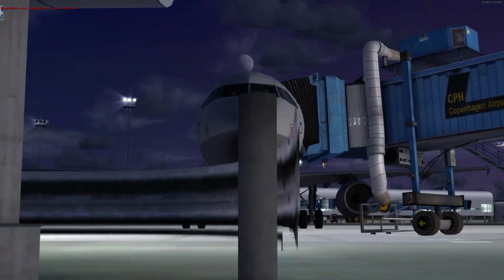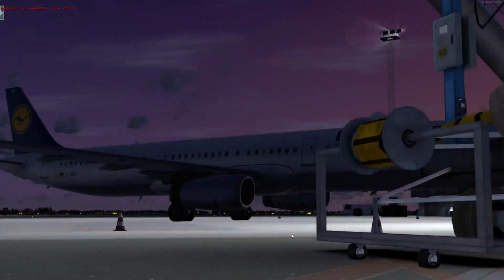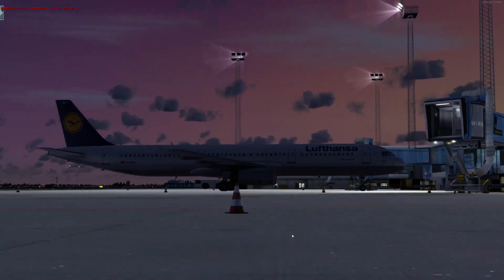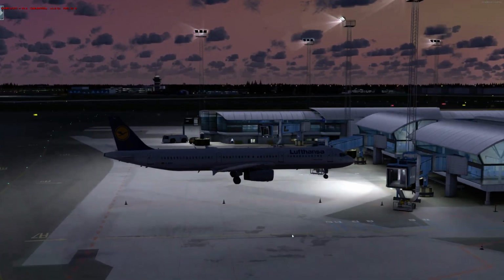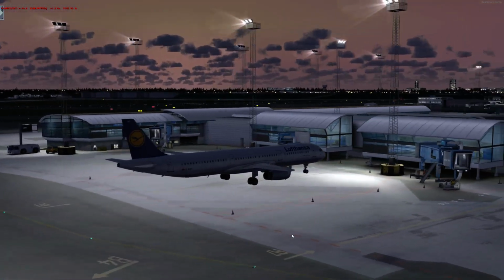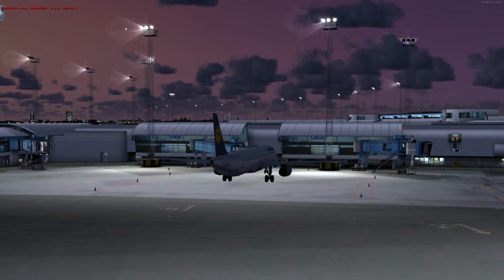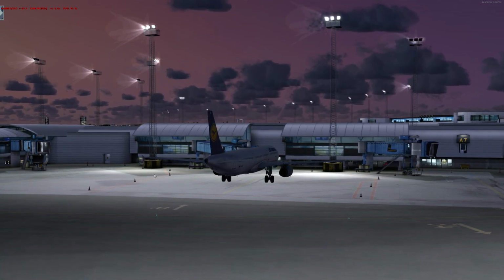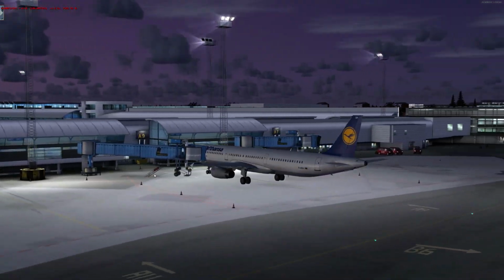There we go. So we've got our lovely jet bridge there. Looking very nice. This is a very scenic picture at the airport. So again, because of a current limitation, you can see these static flares coming from the lights. That's pretty much the only limitation so far with Prepar3D v2 that's not fully compatible yet.